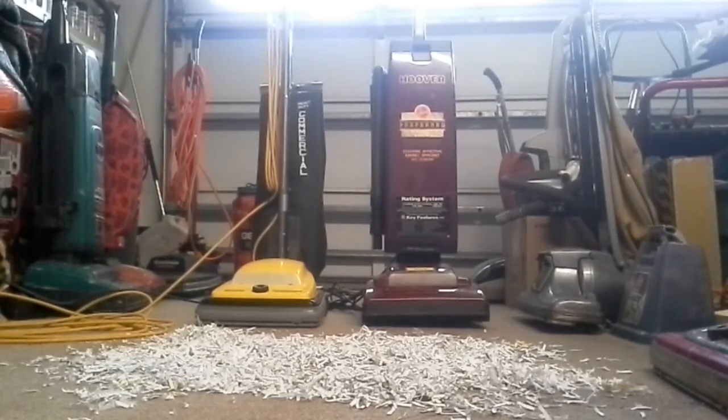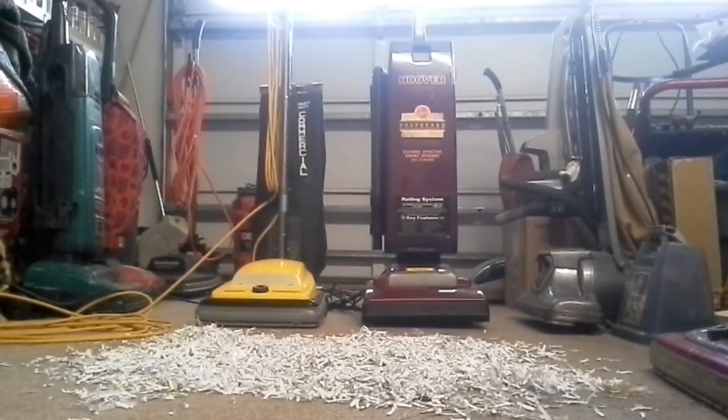Well, four of y'all seemed very anxious to see this Hoover Preferred go up against it. So I'll give it to y'all. I did have three voters that said Hoover convertible, one for the Dirt Devil Light Plus, and another one for the Hoover Conquest and EUREKA the Boss. But it seems y'all wanted my Hoover Preferred to go up against my EUREKA commercial more.